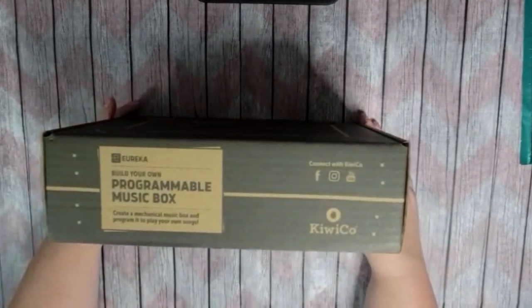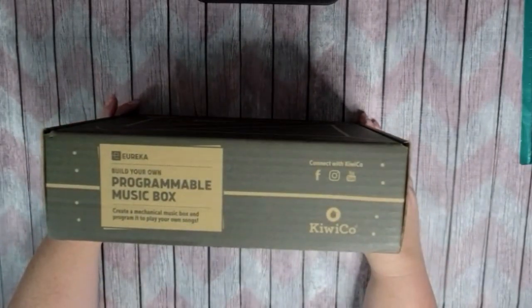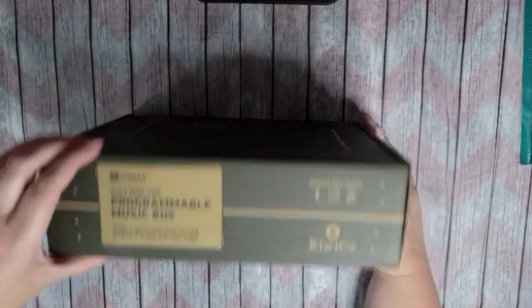Next we have a programmable music box. Create a mechanical music box and program it to play your own song. That's pretty neat.